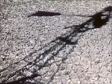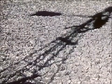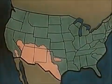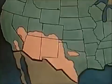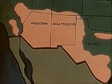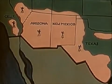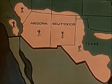Their shadows stretch across the sun-baked land. In the whole semi-arid Southwest, on the plains of West Texas, New Mexico, Arizona, and parts of Nevada and California, the cattle production line depends on the windmills and the tanks.